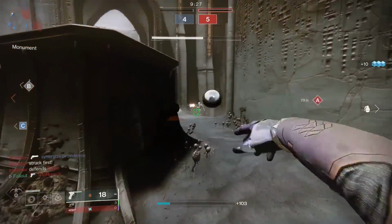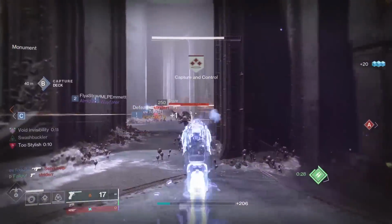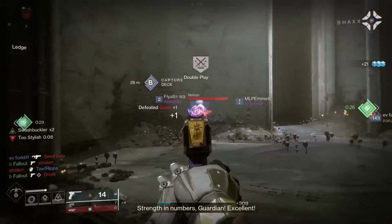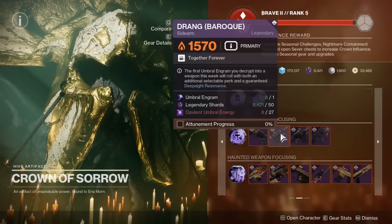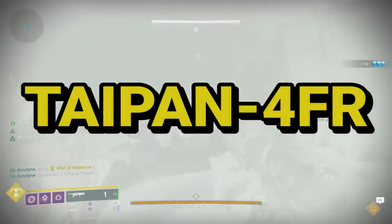If you need a base roll basic Drang, you can get one from Banshee at the tower. And if you're looking for a Baroque, aka superior Drang, you can get that from the Crown of Sorrow area at the helm. The next weapon on my list, the Tipan 4FR.